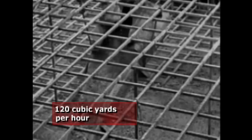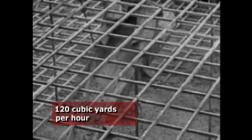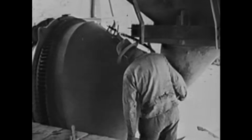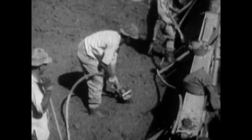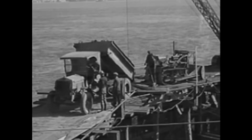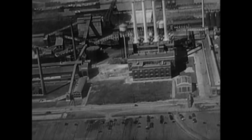Every hour, 120 cubic yards of concrete were pumped into a twisted maze of reinforcing steel. 3 shifts every 24 hours under searing sun by day and the crackling glare of floodlights by night. Still, all this work was just preparation for the big job ahead.